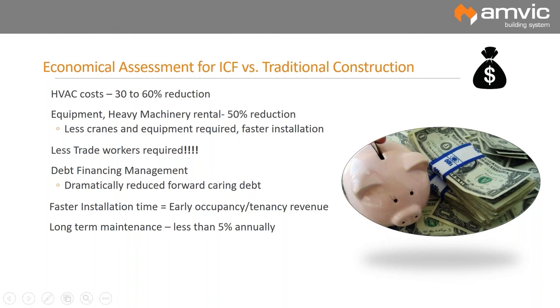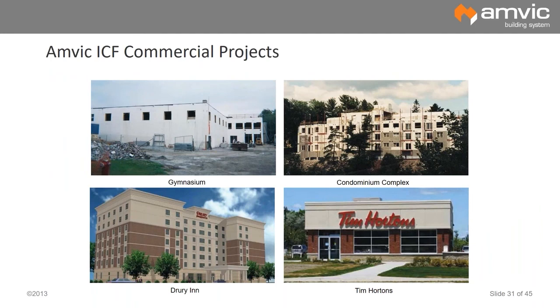So these are all really, really good stories, and it leads to, again, the conclusion that people that do get involved in our industry with successful ICF builds simply don't go back. And that's our hardest thing, is just getting people over that first hump. So some examples of ICF commercial builds, the gymnasium here on the left was my first venture into the institutional side. This 24-foot high structure here is actually sitting on a 4-foot grade beam, which we created with ICFs, which is on piles because we were on unstable soils.